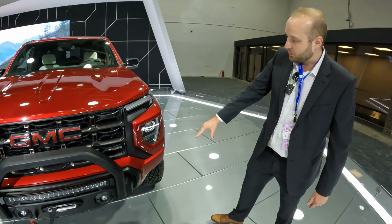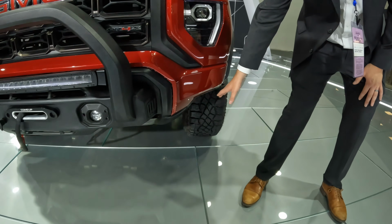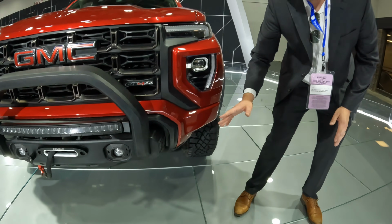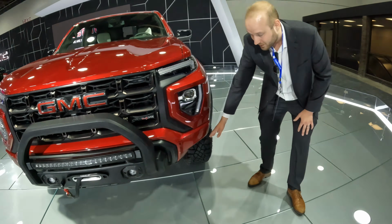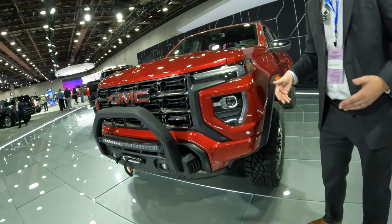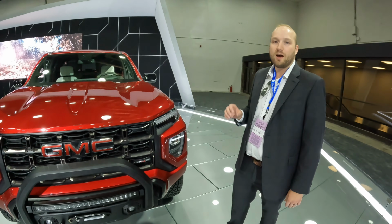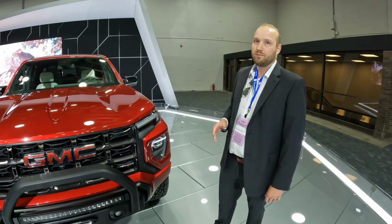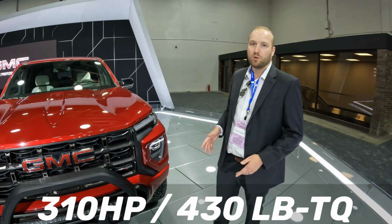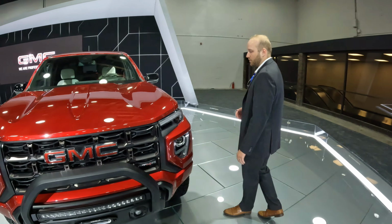Moving down to the bottom, you'll see some other design elements. We have the off-road cutout, which is actually standard on every Canyon. And we did that because every Canyon, whether it's an Elevation or an AT4X, it's going to give you that great approach angle with your front tire. So a really cool design element, but also a lot of function there. Under the hood, we have the 100% high output 2.7 liter turbo engine. So every Canyon, whether it's the base, all the way up to the X, is going to get 310 horsepower, 430 foot-pounds of torque. So a lot of capability right under the hood.